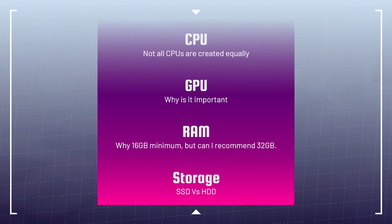Now, SSD versus hard disk drive. For me, the solid state drive is the way to go. It's going to read and write faster. It's going to break down less. It doesn't have any spinning parts, considering the hard disk drive, which has the spinning wheel and arm that reads. Moving parts wear out over time. So I would personally go for a solid state drive for reliability and performance.